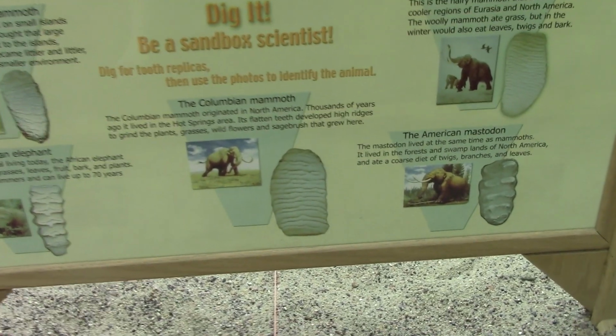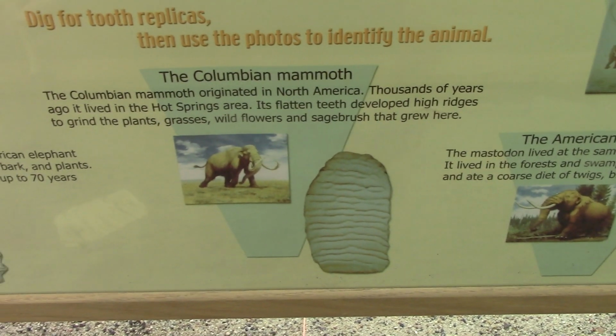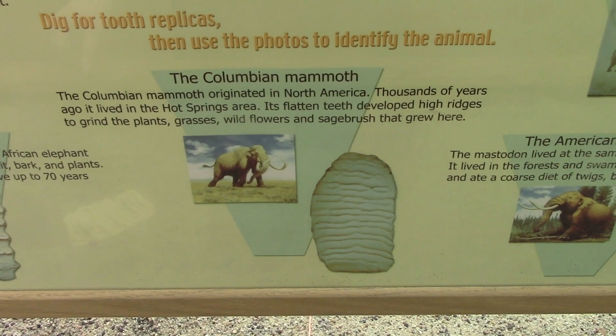Scientists dig for tooth replicas, then use the photos to identify the animal. Get a shot of the giant short-faced bear. Like, can you imagine that? This one is, let's see, the Columbian mammoth, I think.